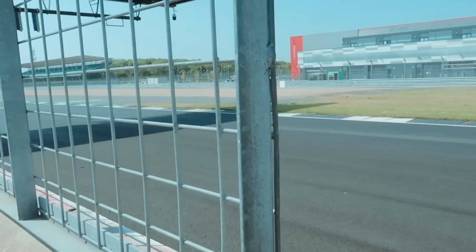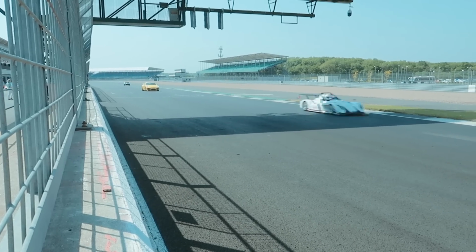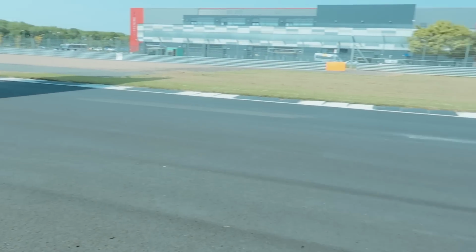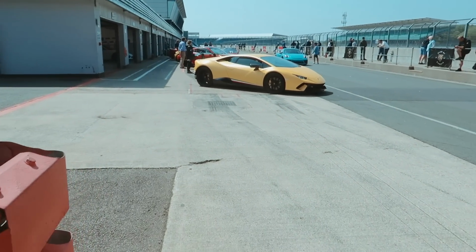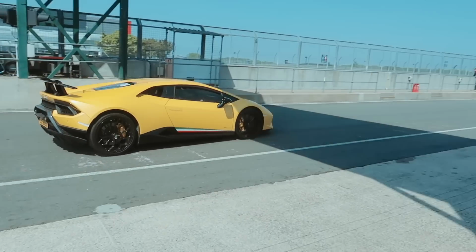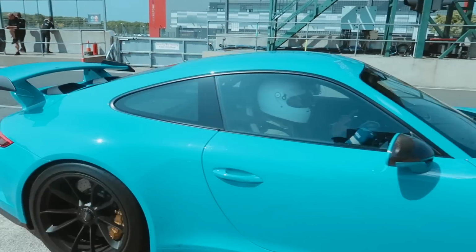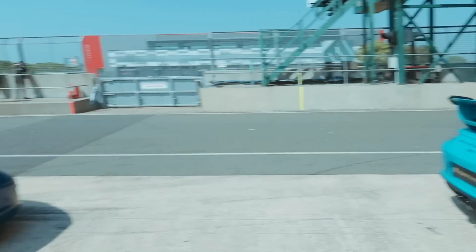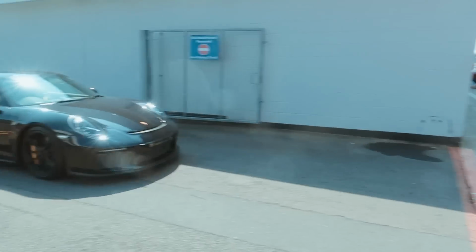Let's see what else is going on out here at Silverstone. There's a few cars coming around still. Oh, check this out. Here's a Performante pulling out. Looking forward to seeing that come out here. Nice Miami blue. GT3RS. Be good. I'll wait for all the cars to kind of cross over. Another GT3 going out as well, Gen 2.